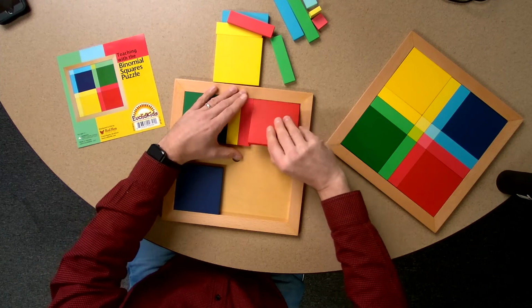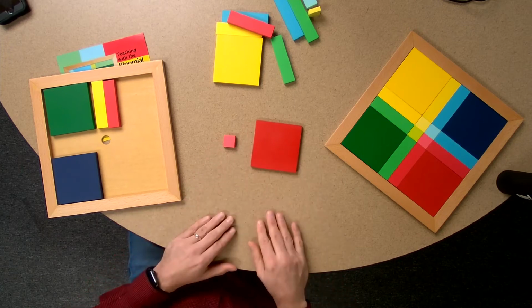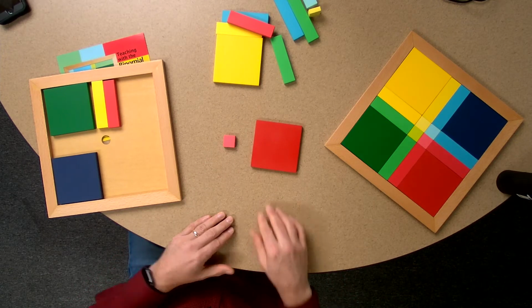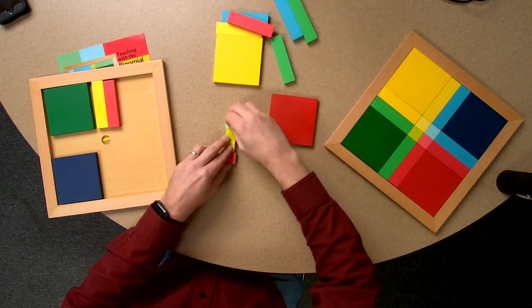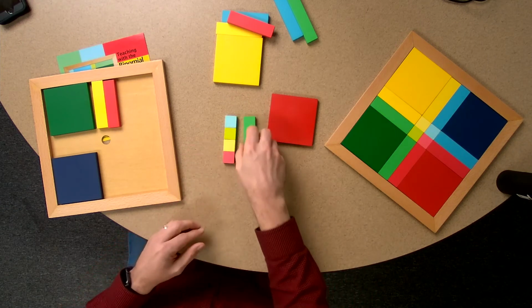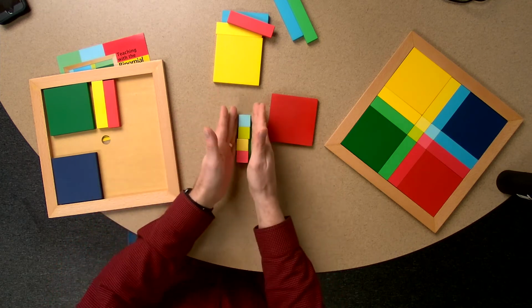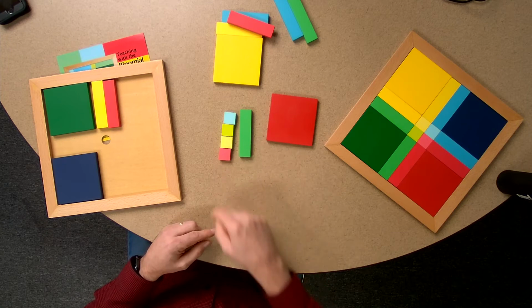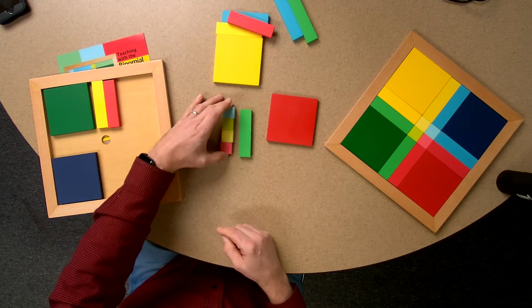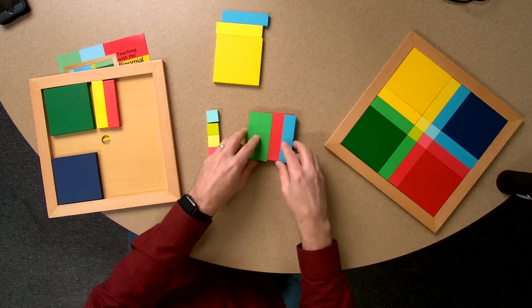You can also take a square and introduce another square and ask them what's the difference between the two. You can take the squares and stack them in a row and compare them to one of the rectangular shapes, put that piece on top, or put these squares on top of that, and really understand that it's the same amount of area. And then you can quantify it. You can say that this is 1, 2, 3, 4 times the size of these. And you can do the same with this: 1, 2, 3, 4, and there.